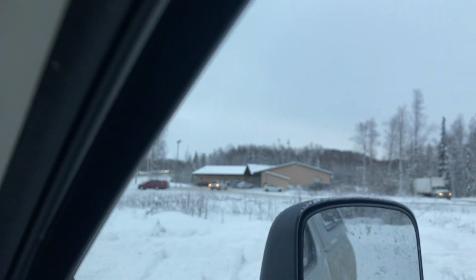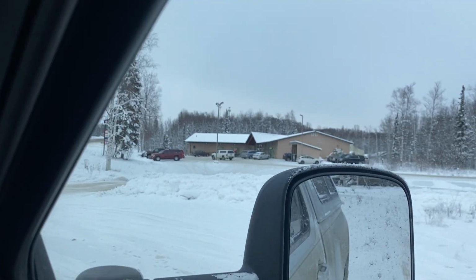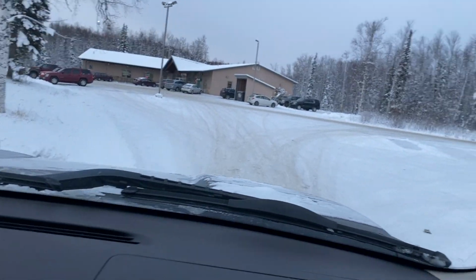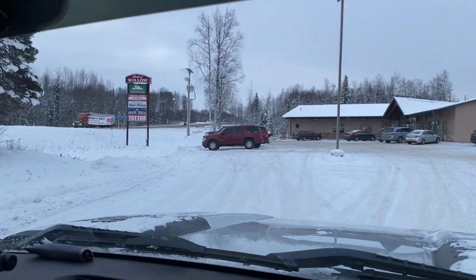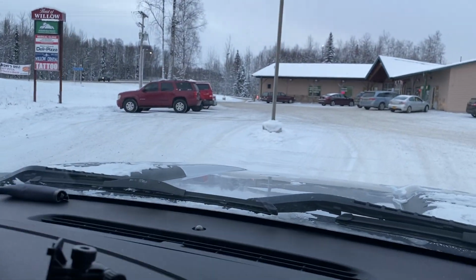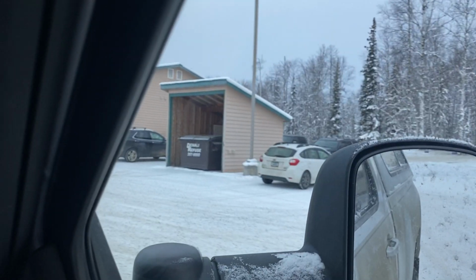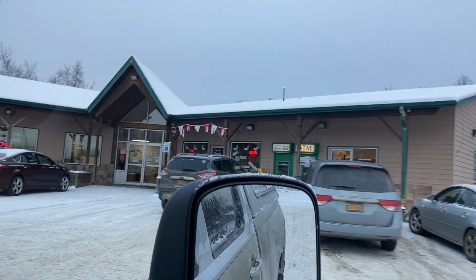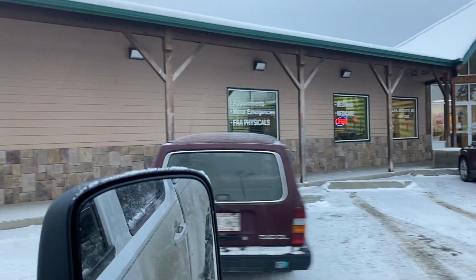So this next building over here we'll drive by. This is kind of like a megaplex here in Willow. This place has a doctor's office, it has a tattoo shop, it has a dental office, has a deli, has a bank or a credit union. So this right here, this is a one-stop shop. You can eat, go to the doctor, get your teeth pulled, go to the bank, get you a tattoo, have you a sandwich. Oh, well, you're right here. So, that's kind of neat.